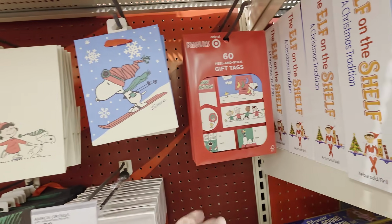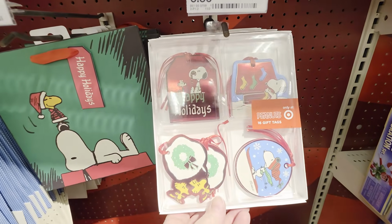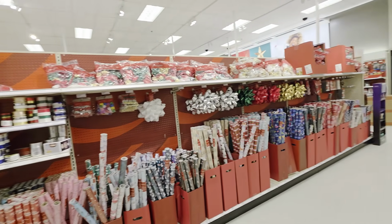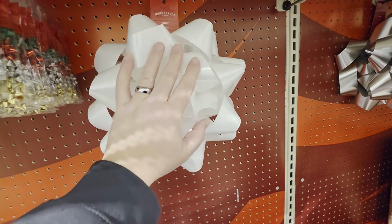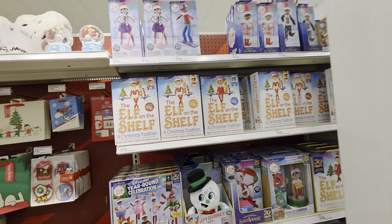Skiing Snoopy. Peel and stick name tags. And then they have this kind that you tie on. Tons more wrapping paper and bows and ribbons on this side. Look at the size of these bows. These things are hilarious. Up against my hand, you can see how giant it is. And of course, there's Elf on the Shelf.